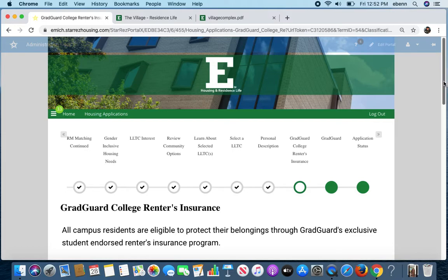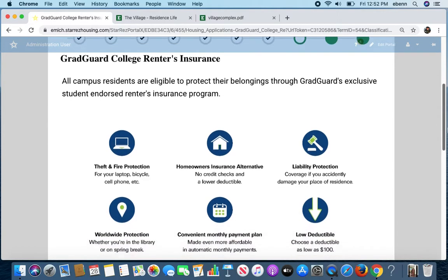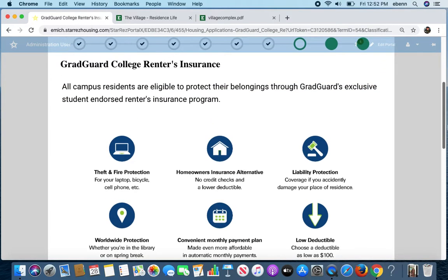And then the next 2 pages have to do with renter's insurance. So this is just a reminder that the university is not liable for your property while you are here on campus. So if anything were to happen to your belongings, let's say there was a fire, there was a flood, whether it was your fault or not, we are not liable for your personal property. So we always encourage students to carry renter's insurance on their stuff that they bring to campus.